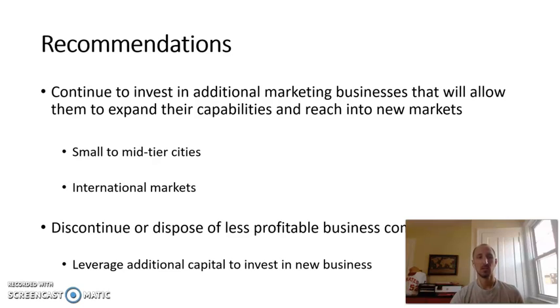And then finally, my recommendations. So I think that Quad should continue to invest in digital marketing businesses that will allow them to expand and reach new markets. Really, they should be focusing on small to mid-tier cities where they can differentiate themselves and have less competition from some of the larger agencies. And then they should also continue to focus on diving further into the international markets, which they currently don't have as large of a presence in.